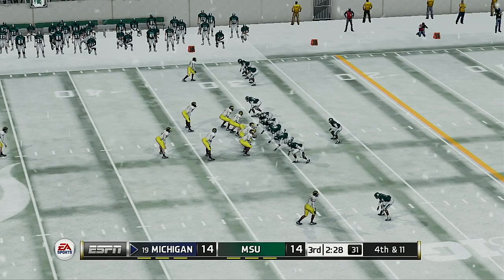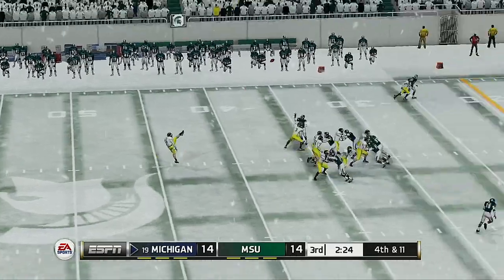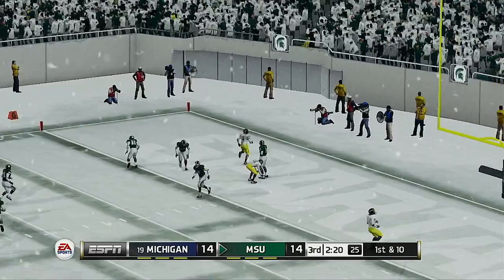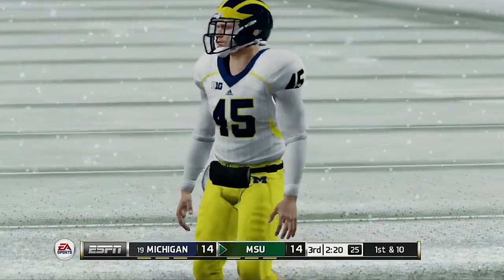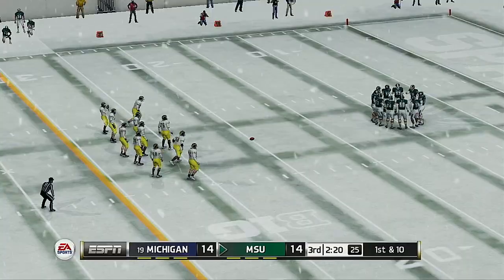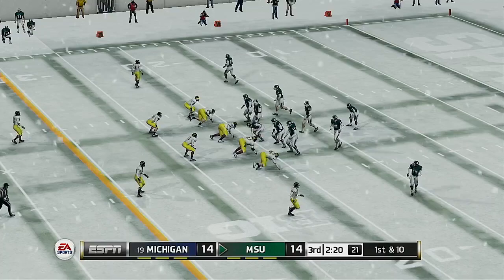He'll try to knock this punt down inside the 20. This punt goes over the goal line, and this will be a touchback. Time's getting a little bit tighter now. You got to make every possession count.